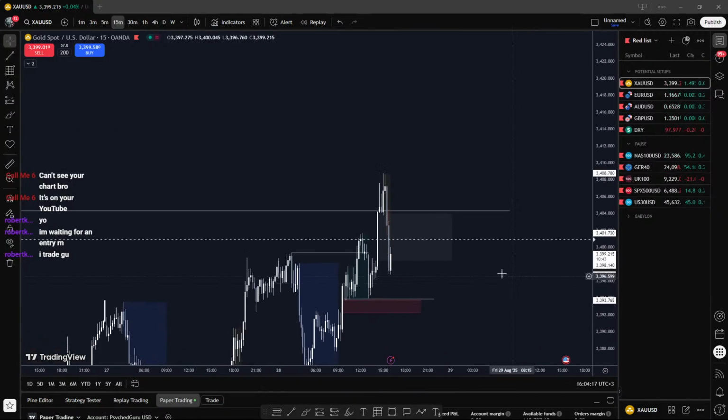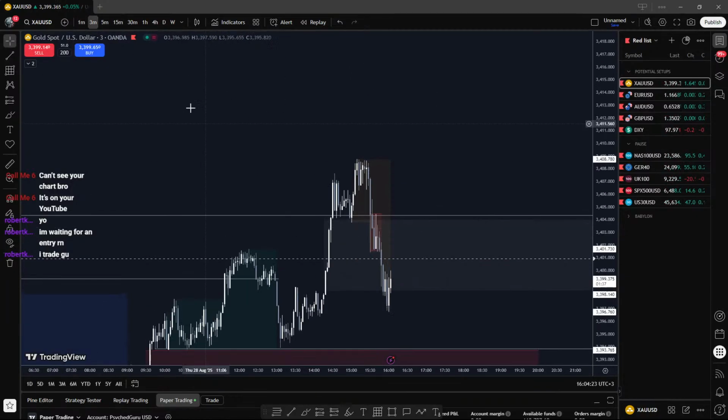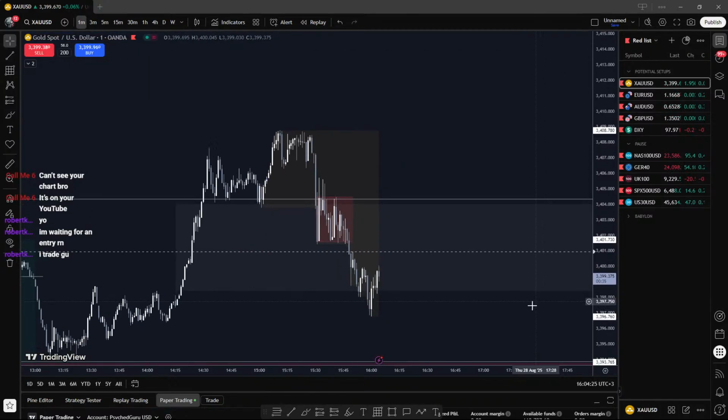We took the high, we formed a 50-minute inverse. We have really nice sell side we can target and an unmitigated POI. That's why I like this trade. So we're gonna get ready for gold. This is most likely the only trade I'm gonna be looking at for today and in New York here.